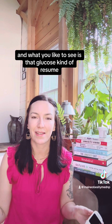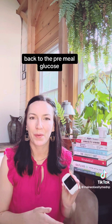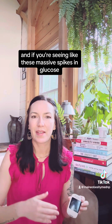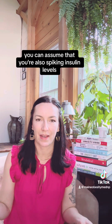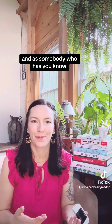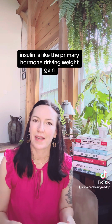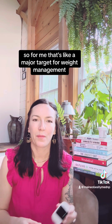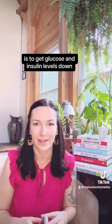And what you like to see is that glucose resume back to the pre-meal glucose. And if you're seeing massive spikes in glucose, you can assume that you're also spiking insulin levels. And as somebody who has some obesity medicine training, insulin is the primary hormone driving weight gain. So for me, a major target for weight management is to get glucose and insulin levels down.